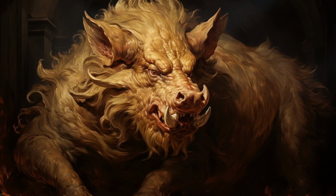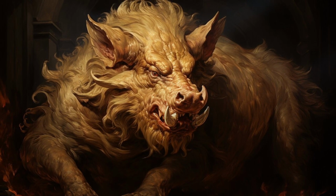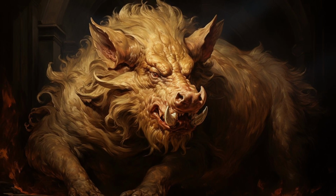Could be saying that wrong. Don't flame me. It was basically a giant glow-in-the-dark boar that could run faster and better than any horse, as well as run on water and in the air. Gullinbursti was also that other item that I was talking about that was given to Freyr later on. So he got the boat and the boar.